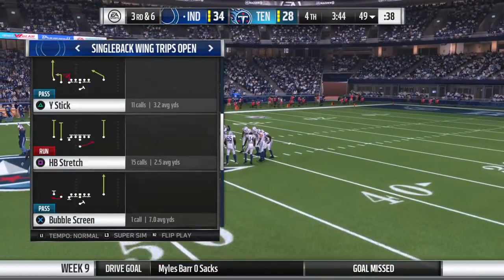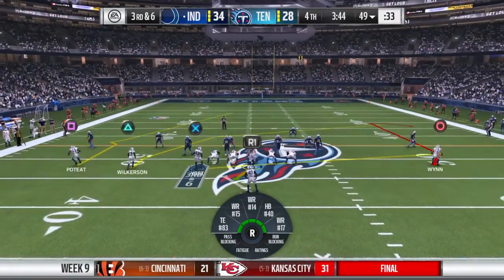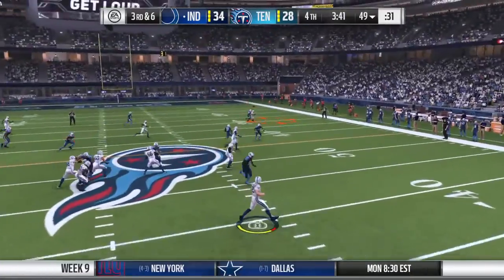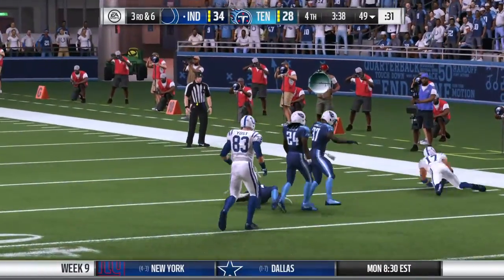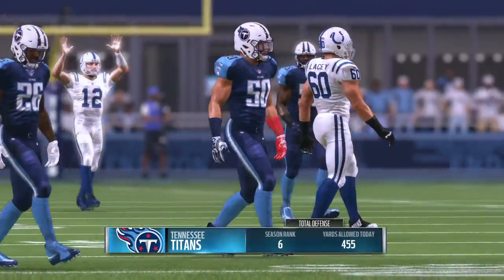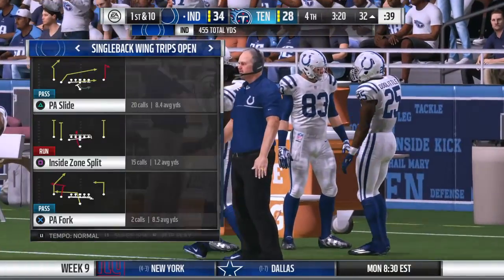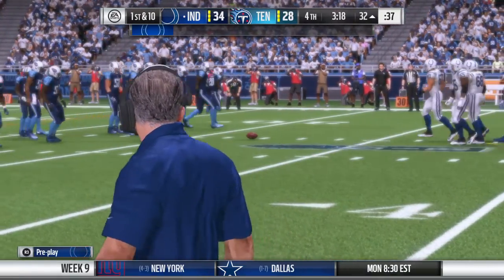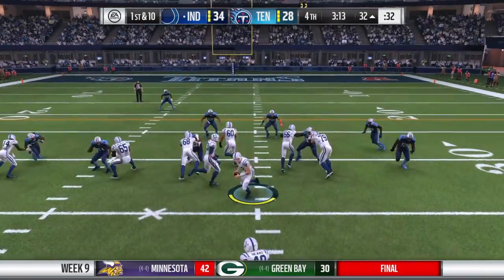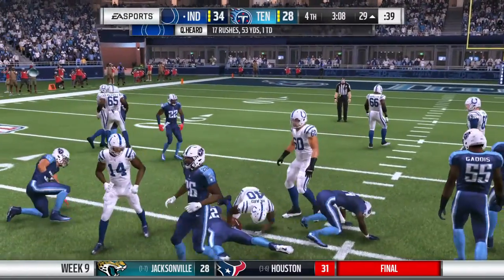In need of a big stop in a tight game in the 4th quarter. See if they can get that stop they need. They'll fake the handoff. Now Locke. He's got the hook up here on the comebacker. Complete. A gain of 19 and picking up the first. They'll give it to him right up the gut. And he winds up getting only a couple there, down to the 29.